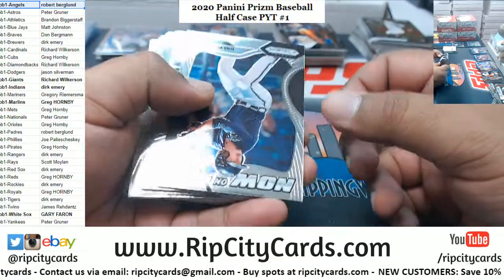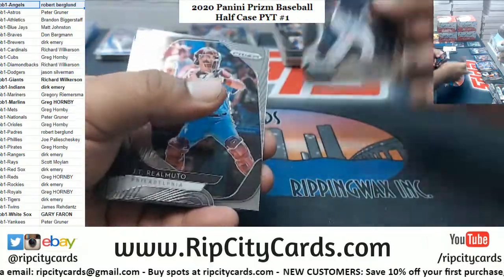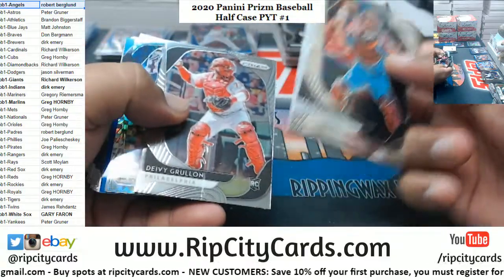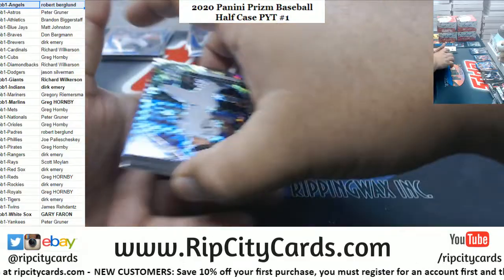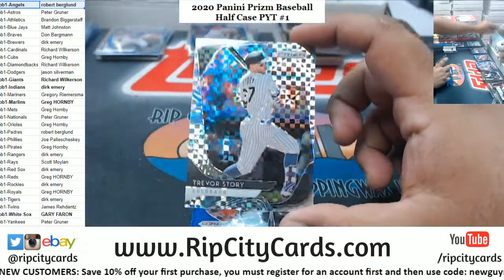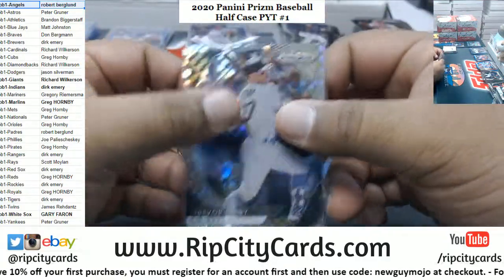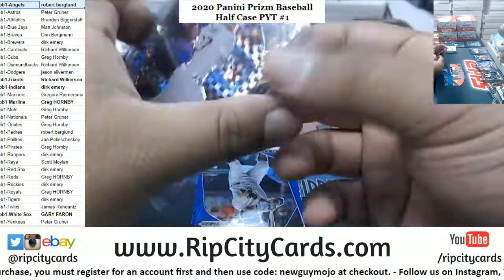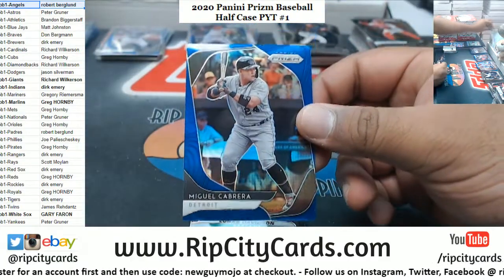Ooh, a redemption. David Grillon, rookie Phillies. What is this? To 75, Trevor Story, Rockies. That's a funky looking card. Call these like checkerboard or something. Miguel Cabrera, Tigers Blue Prizm.